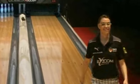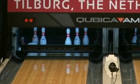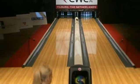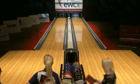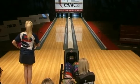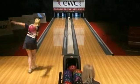That was a perfect shot by Jenny. Much better than her first 2 shots where she went light and just a bit too much. Ooh. Autumn, I thought she liked it off her hand, but it picked up quite a bit, and she left the 3, 4, 6, 7, 10. If it was just a 3, 6, 7, 10, it would have been easier to spare. Yeah, but that extra pin just makes it so much harder.